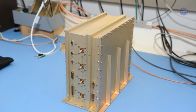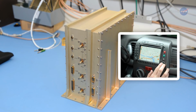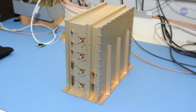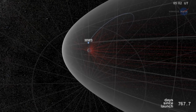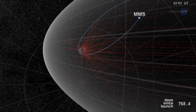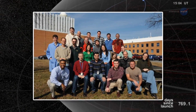During the first month, the team compared the MMS Navigator system with orthodox ground tracking systems and found Navigator to be even more accurate than expected. At the farthest point in its orbit, some 43,500 miles away from Earth, Navigator can determine the position of each spacecraft with an uncertainty of better than 50 feet. The MMS Navigator system exceeded all of the team's expectations.